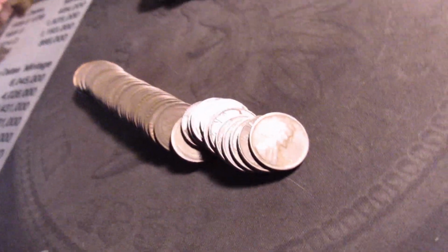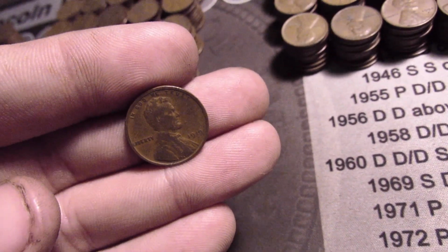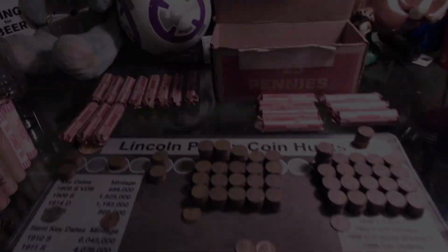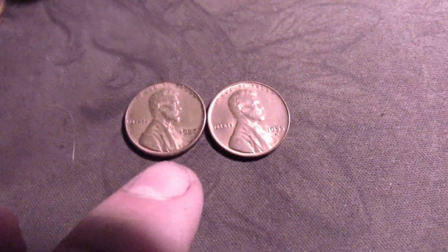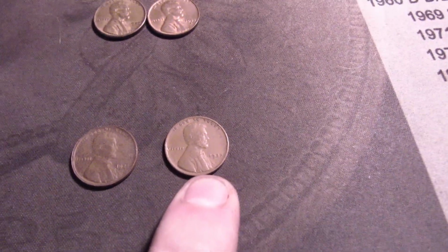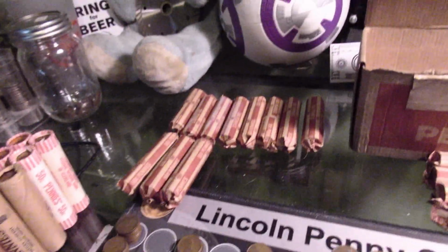Well, roll 10 had a teens ender right here. 1919P. That's cool. Let's get back into it. Roll 10 had 2 more nicer wheats, a 55D and a 57P, both pretty much uncirculated, and 2 oldies, a 37P and a 21P. Let's get into roll 11.